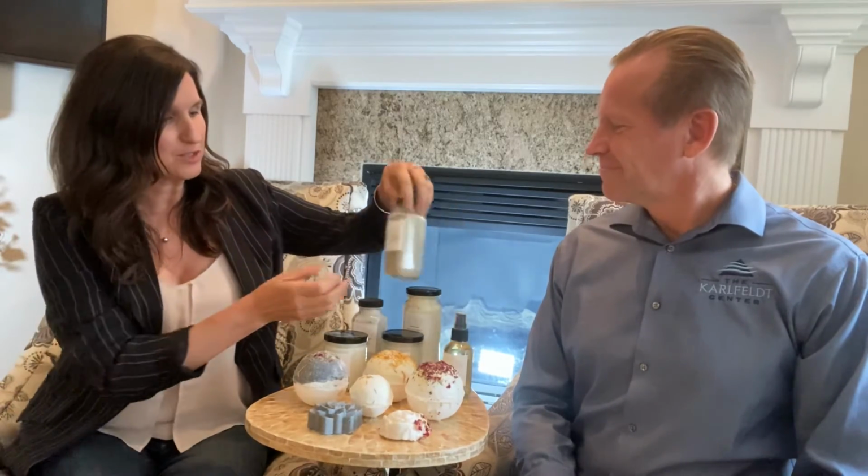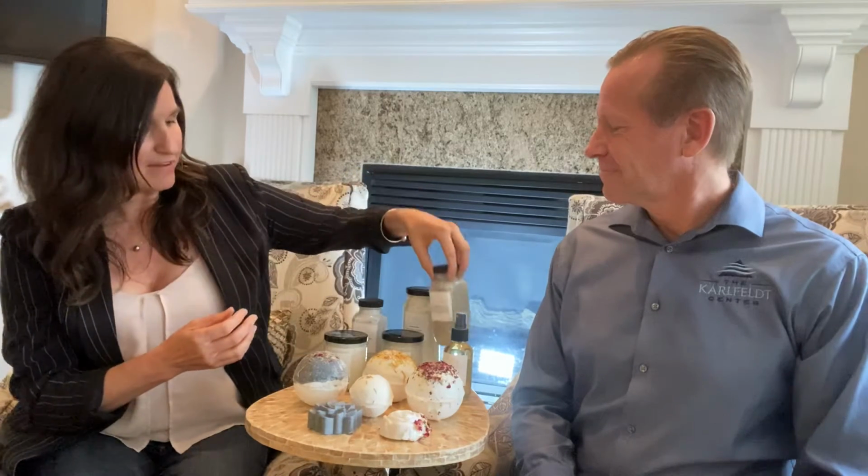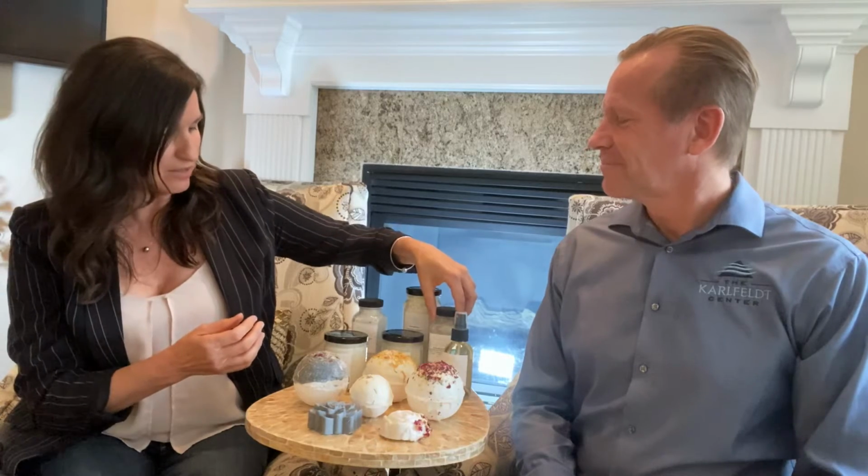This is a sore muscle soak that is really popular. It's Dead Sea salts, Epsom, lavender, different essential oils. You just do 3 to 4 tablespoons in a bath or a foot bath. And it's amazing for helping to get rid of sore muscles. And a lot of athletes like to use that, or people that work out a lot.